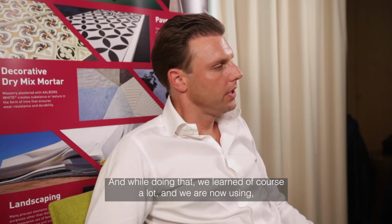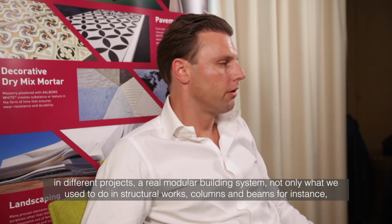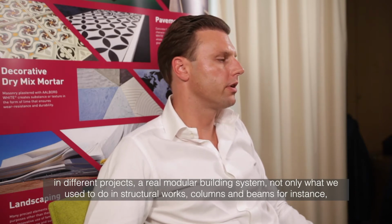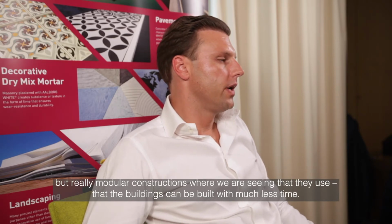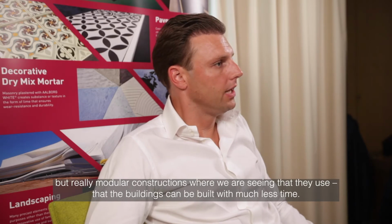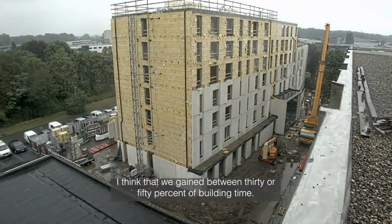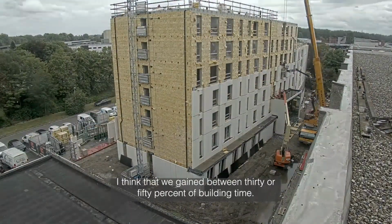While doing that, we learned of course a lot, and we are now using in different projects a real modular building system, not only what we used to do in structural works, columns and beams for instance, but really modular constructions, where we are seeing that the buildings can be built in much less time. I think that we gain between 30% and 50% of building time.